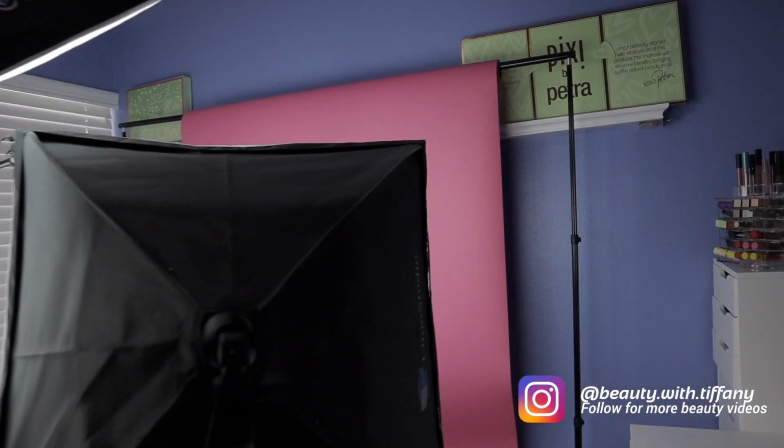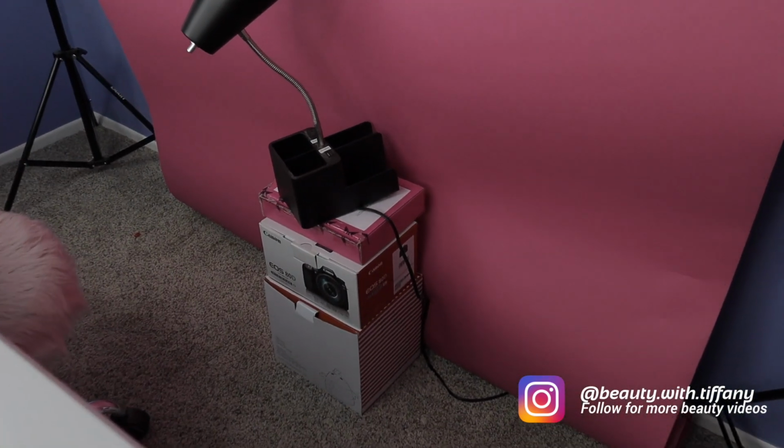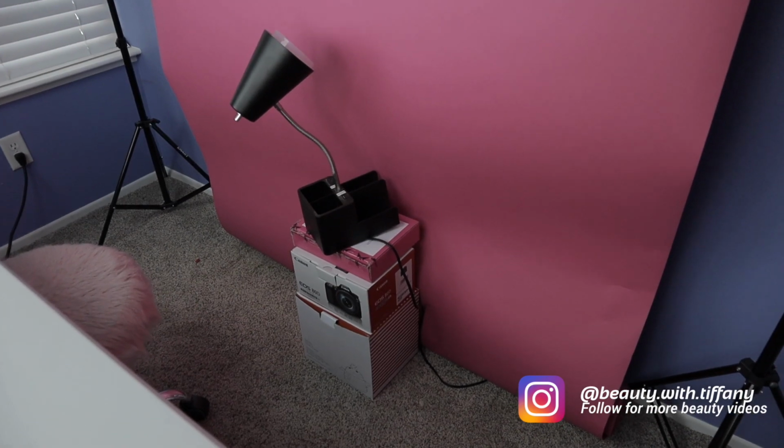So let me move this light right here since I'm not filming right there. This is my backdrop holder that I got on Amazon, and look at the way I place the light. Yeah, that's how I hold them, with boxes. And then I got these backdrops from Amazon. I believe they're $49 or $39. I'll leave all the links down below. I have an orange one, a gray one, a pink one.